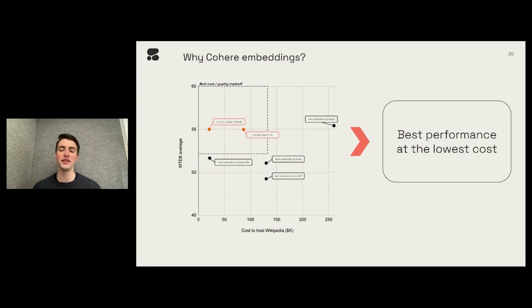So given that we have these integrations, why would you choose Cohere embeddings? If you take a look at this chart, on the x-axis, we have the cost to host Wikipedia. So basically, if you were to take a data set roughly the size of Wikipedia, say around 250 million embeddings, and you were to compute embeddings and have to host that, this is sort of an estimate of how much that would cost based on the size of the embeddings that you're using. On the y-axis, you have the MTEB average. So this is essentially the average accuracy of the embedding model on an academic data set.